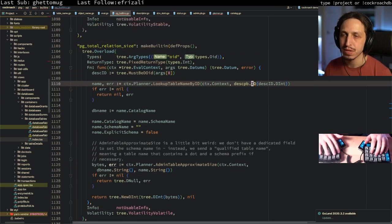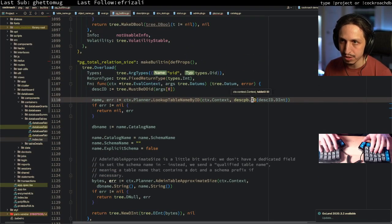Okay. Here this needs to be like a tree.id, I guess, right?